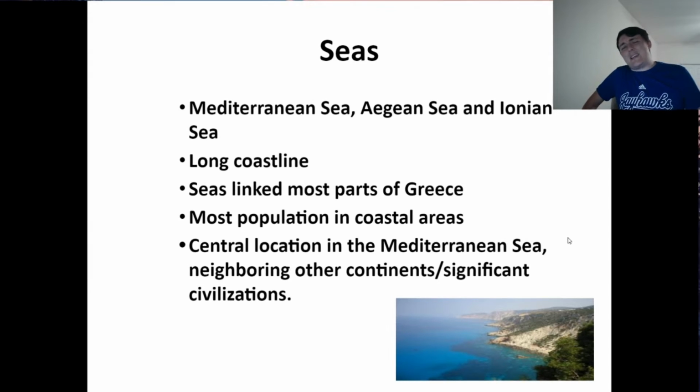We got the seas now. We talked about the mountains, now we're going to talk about the seas. Altogether, ancient Greece geographies.